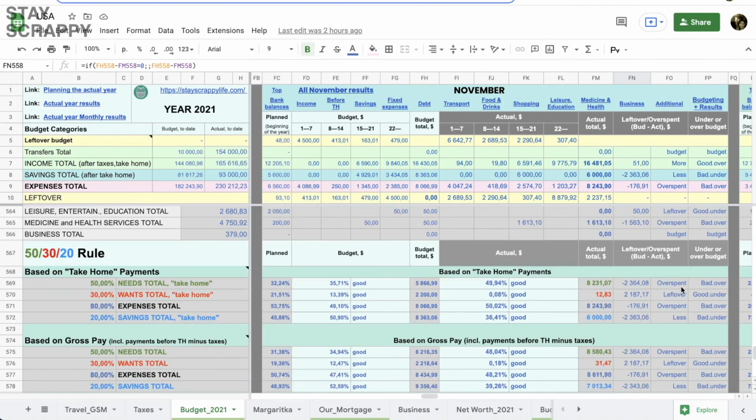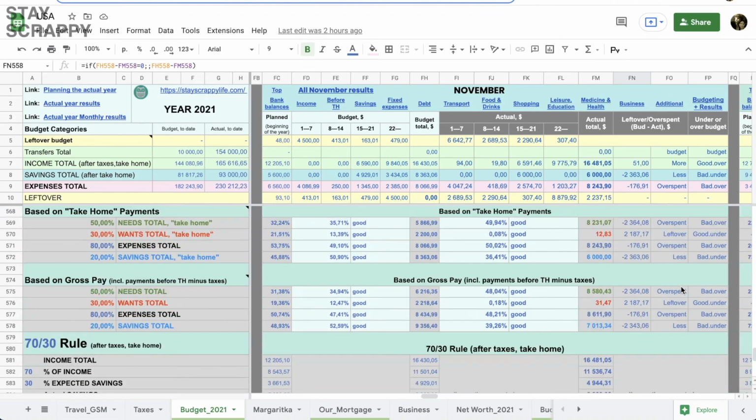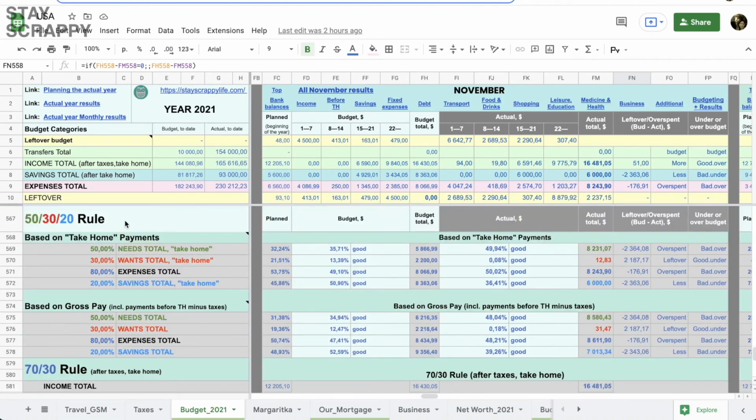For this rule, we take into account only the take-home pay. Our needs expenses should be no more than 50%, and this month they are 49%, mainly because of the dental payments we had and the property taxes we paid. These are needs. It's illegal to not pay taxes, and medical bills are also a need, because it would be very hard to live without this nowadays. But still 49% is less than 50%, so we made it.